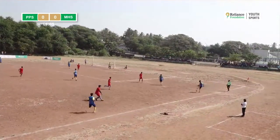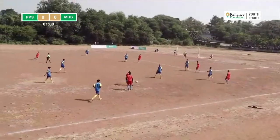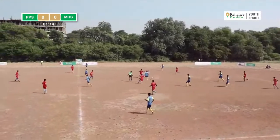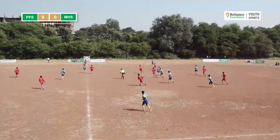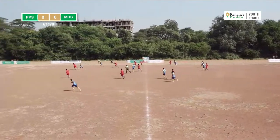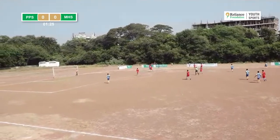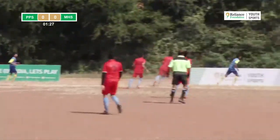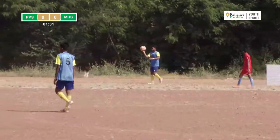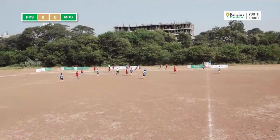Very interesting. The left back keeps the ball with him. You can already see a high press being done simply because they want to get the ball as soon as possible. Panhala going with a very smart strategy over here. Maharashtra High School still trying to find their footing in this game. A nice through ball into the right flank, and the defender clears it out. As you can see, the right back of Panhala was out of position, which could bite them later on, as you can see this tendency which could be occurring as well.